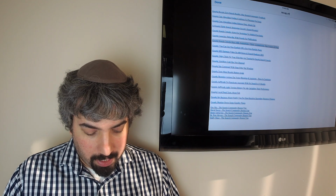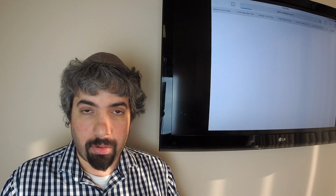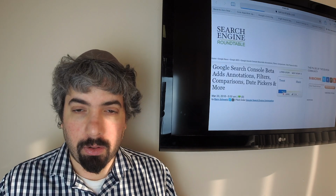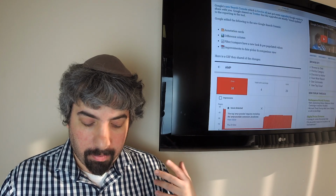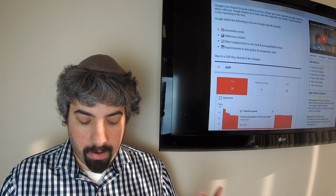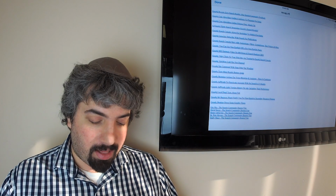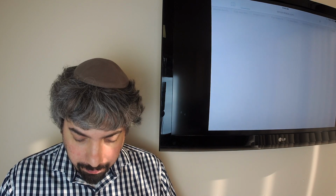Google Search Console in the beta has launched new features. Specifically, Google said on Twitter that they made visual reporting updates to the new version of Google Search Console, the beta: annotation cards, difference columns, filters and compares, and also improvements to the day picker and comparison view. So definitely play around with that. Google's honestly adding a lot of new features and tweaking things not on a daily basis, but on a very frequent basis in the new Google Search Console. So definitely take a look at that.